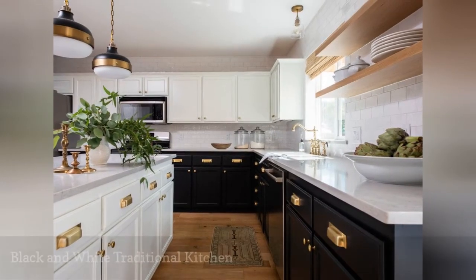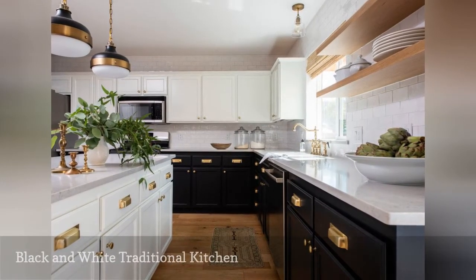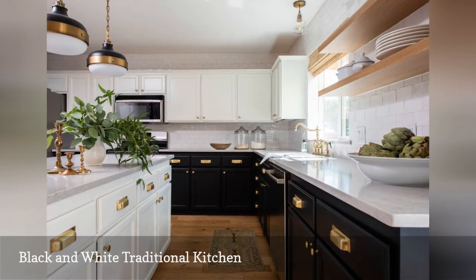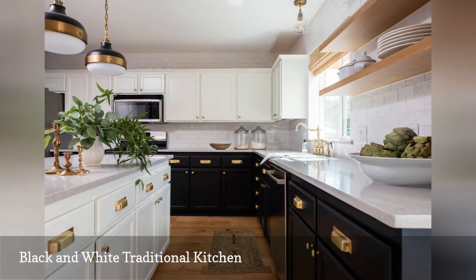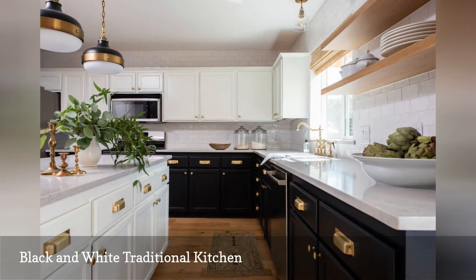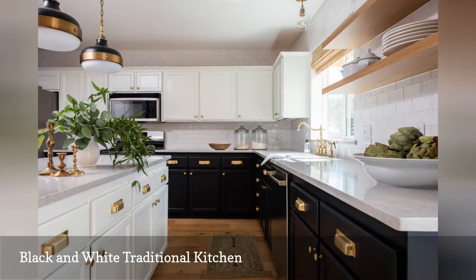This drool-worthy kitchen by Kat Lawton Interiors certainly has plenty of storage space. Floor-to-ceiling shaker-style cabinetry covers most of the space. To create a little separation between the different food prep areas, the cabinets against the wall were painted black.